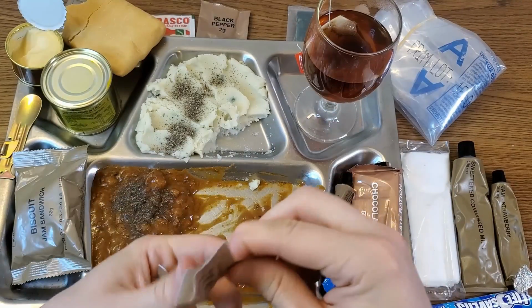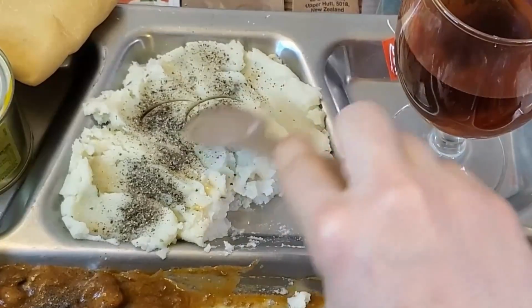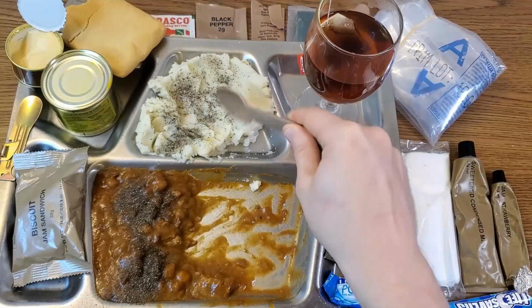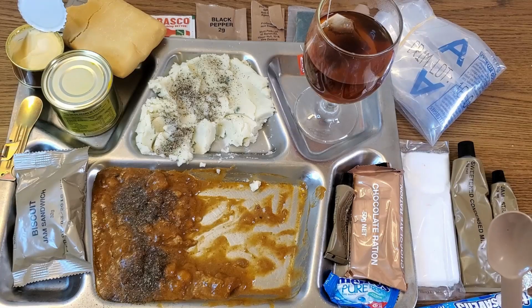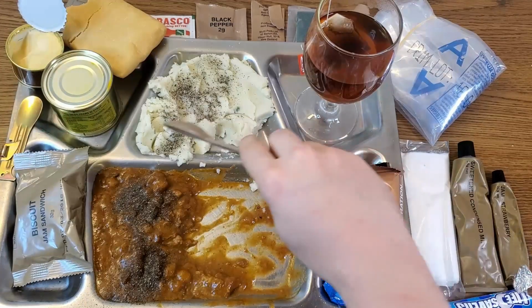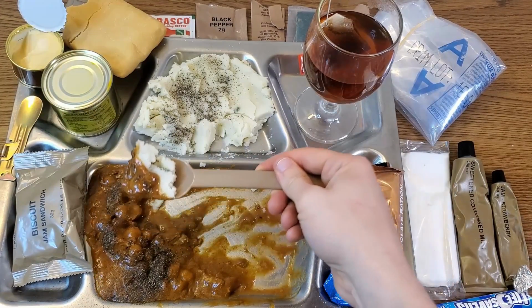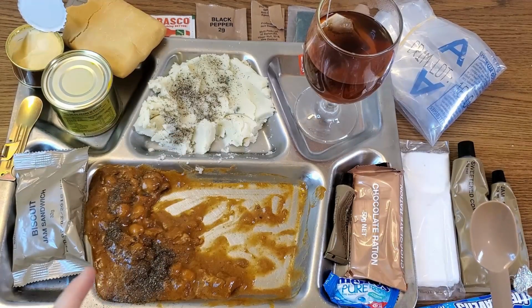Potatoes pretty much never have quite enough salt, so we'll put a little salt on them too. They're so thick you really can't mix it in without adding more water to it, and I don't want to do that because that would probably take away from it. So I'll just go right in for a scoop with the pepper and salt right on top. Black pepper, salt, and potatoes, they are best friends. Get a little bit more of our Moroccan lamb here with the potato. I thought lunch was good, but holy crap, this is excellent.